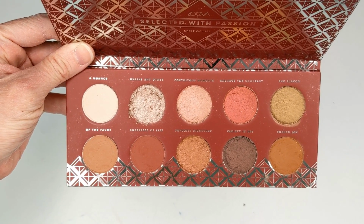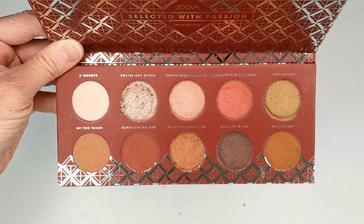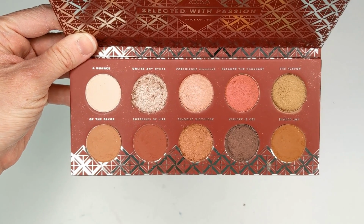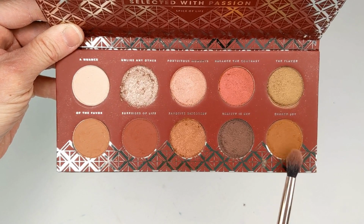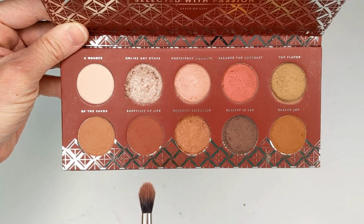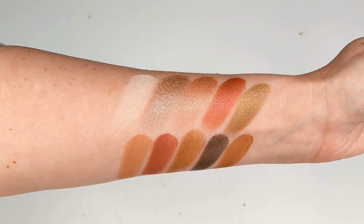It has a little gray, a little brown, and just sort of like a duochrome effect when it's on your eyes. It's stunning, which you'll see in the swatches in just a second. But there's some great transitions in here. You have this one and also this one to go a little bit deeper. And then you have this deeper reddish brown right here for your outer corner. So I just feel like it's something a little bit different.